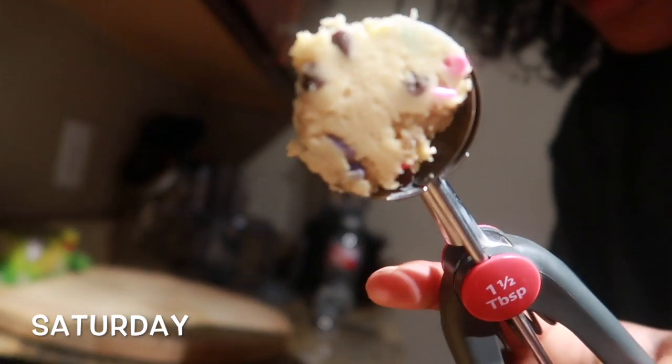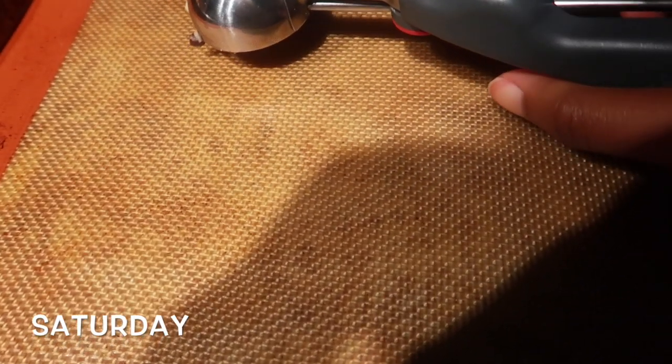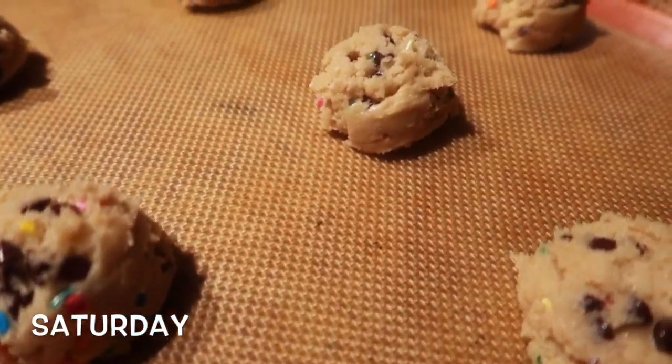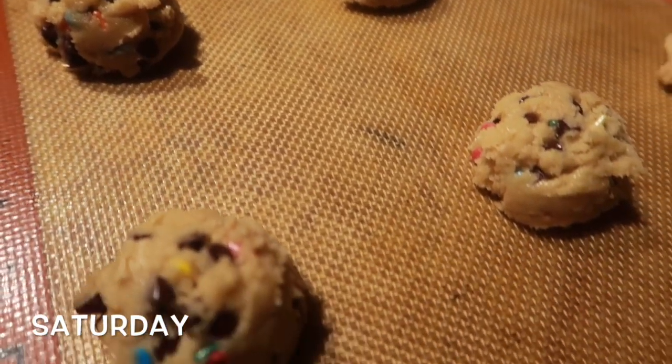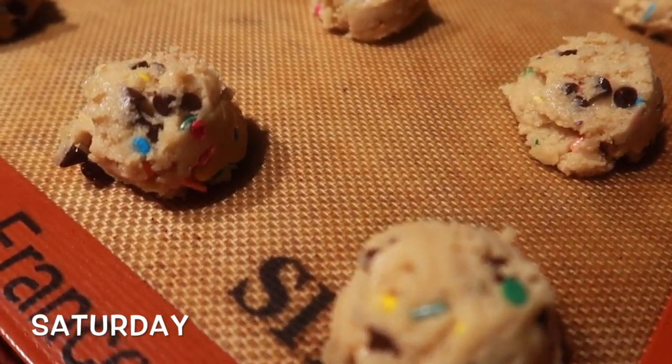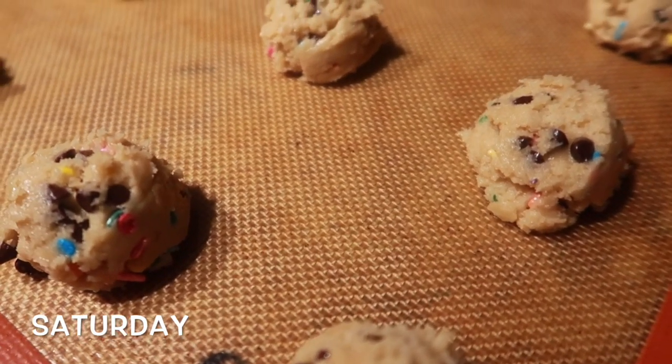Got the dough. Bam. All right, so we got all our cookies on here. This is the first batch because I don't have enough space on here to put more. So we're gonna set the timer for 10 minutes, no more, no less. And we're gonna see how these come out. I hope that they came out all right.